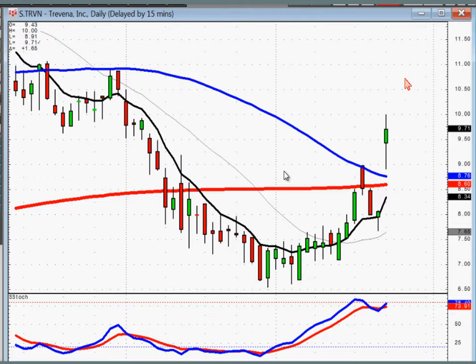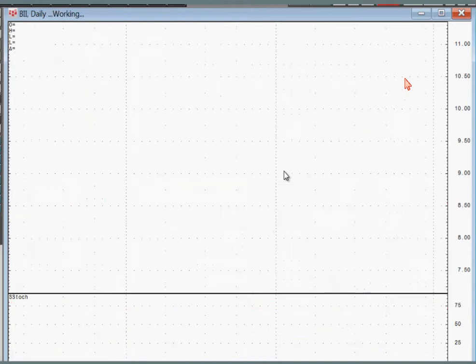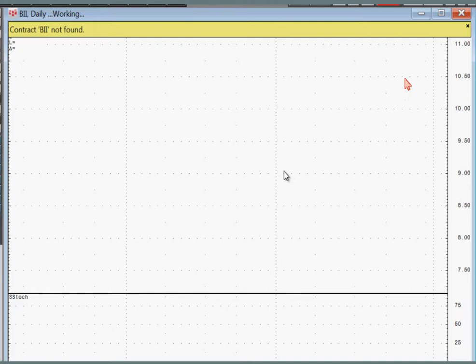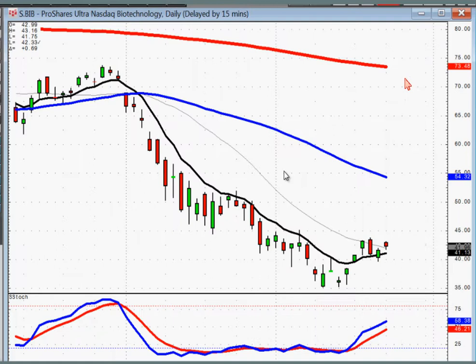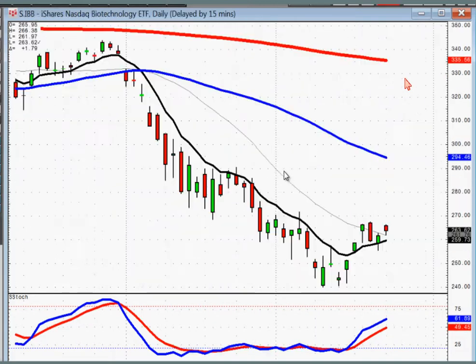I think the biotechs, yes. What is biotechs? Is it BBI? No, it's BIB. That chart's starting to pick up some steam. Well, IBB? Yes, same thing.